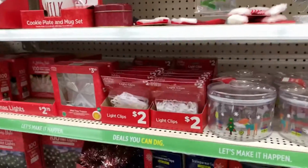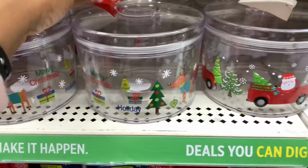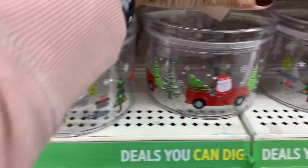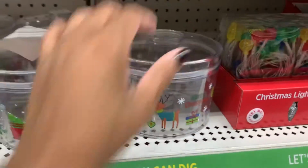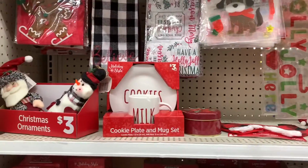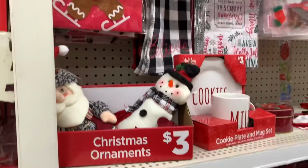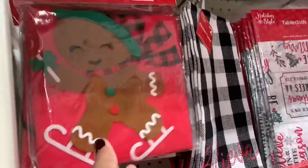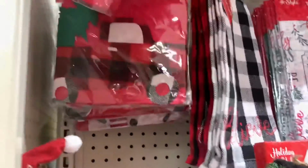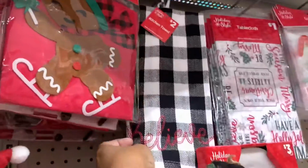What else I see? They have a lot of lights. They still have these right here, these stackable containers. They have that one. They have Santa. This one. They still have that cookie plate and mug set right there. And they have these Christmas ornaments right here. Look how cute this apron is right here with the little gingerbread. They have a snowman, the red truck. Let's see. They have the kitchen towels over here that says Believe.